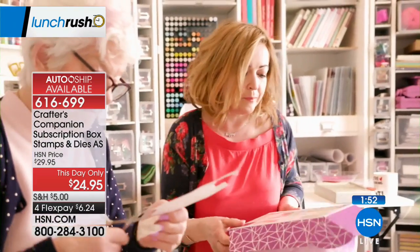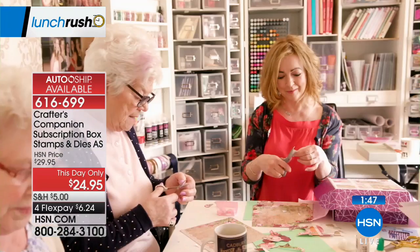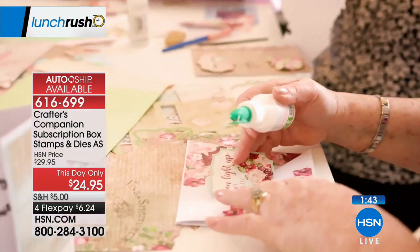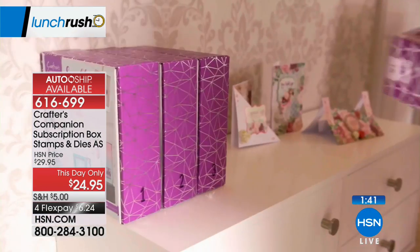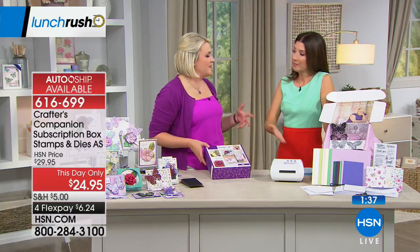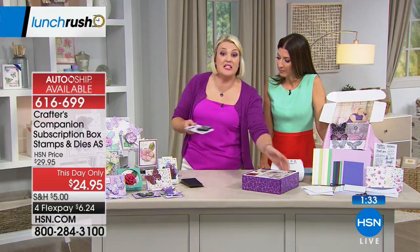But look at this. Imagine having everything you need to learn a new craft and do all of these different projects in one box. And every month, something new and something completely different, for a really affordable price. I mean, how much would it cost to buy all those things separately? You're probably talking twice the value of the box, at least. But let me take you through some of these cards, because this is what you're going to be doing.